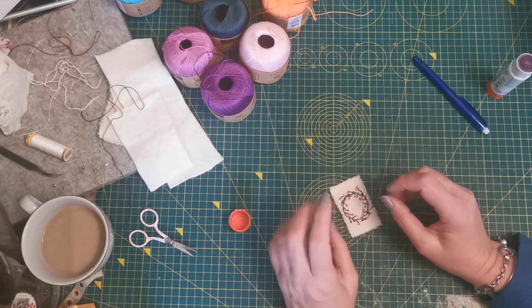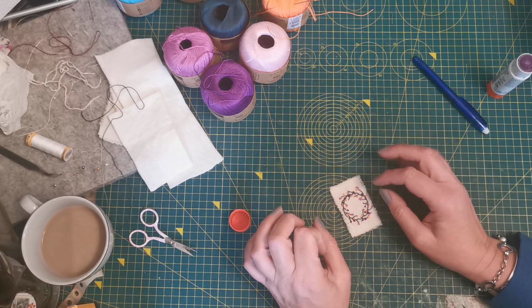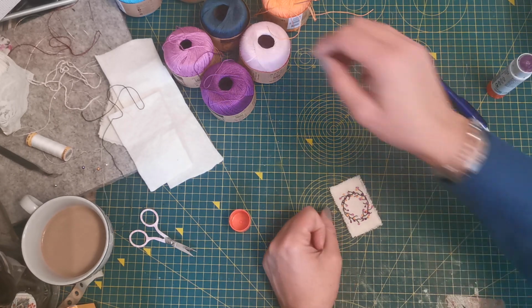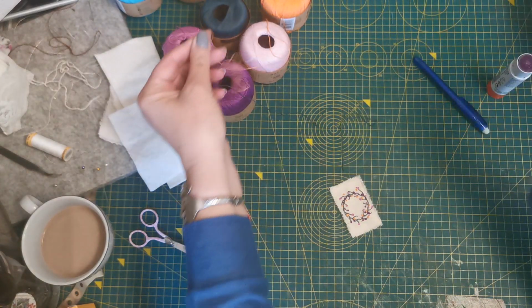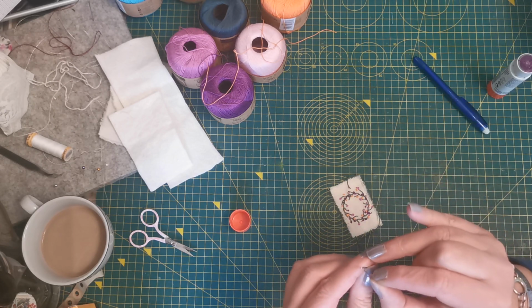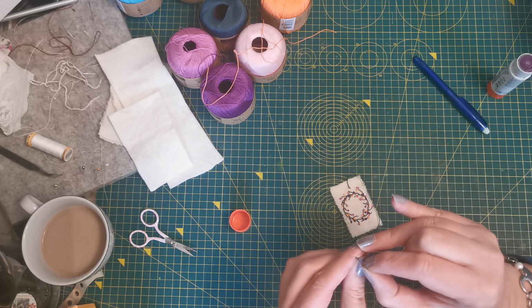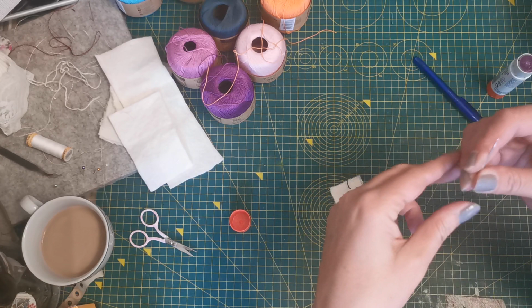I just feel like I want to do something more. I'm not quite sure what it is. I'm wondering if I need more green shoots. I just hope I'm not going to regret doing this. But if I can't thread the needle, I'm not going to regret it, am I?